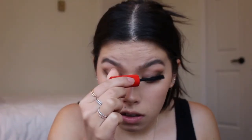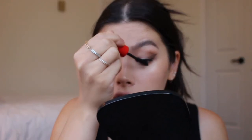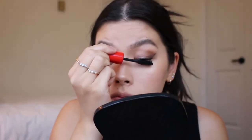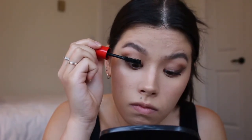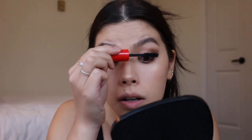Then I'm going to go in with my favorite Revlon So Fierce Big Bad Lash Waterproof Mascara. I've been really loving this mascara. Bring the mirror down below to really get that lift. And I always use the tip of the mascara wand to really build the line and separate. Then I'm going to take a little bit of my MAC Extended Play, put some on the bottom lashes.